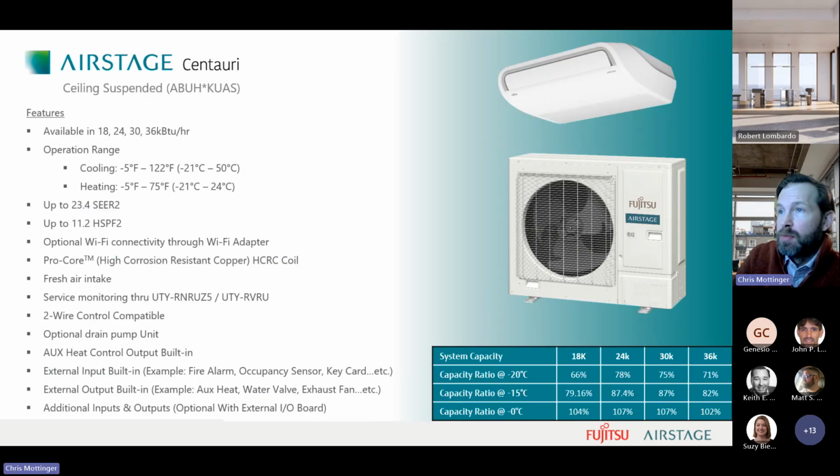Our Centuri ceiling suspended, what was our ABU, which is now our ABUH side discharge ceiling suspended unit. This is available from 18 to 36K. We're going to give you up to 23.4 CO2, cooling down to -5, heating down to -5, optional Wi-Fi on this product, same Procore copper coil. This product does offer a fresh air intake for up to 10% of the total airflow. This product does offer service monitoring through the Z5 or Kagami remote control. Has all of the same auxiliary heat inputs, dry contacts, everything else on that side there, and offers an optional drain pump for the units themselves. Again, your capacity chart's down on this side. If we're looking at -21 Celsius, at -20 Celsius, these are the capacity outputs for those products.